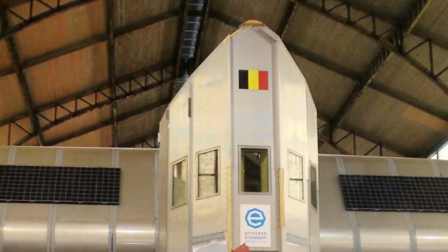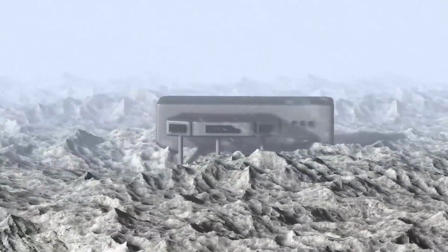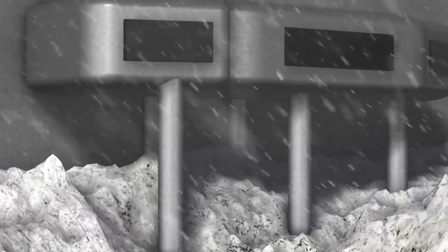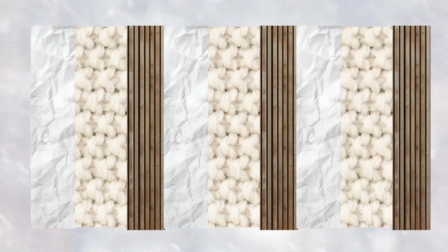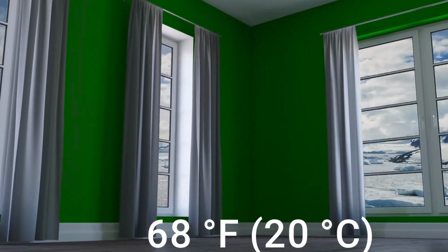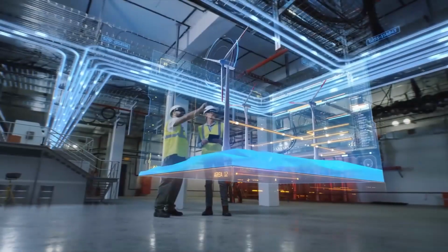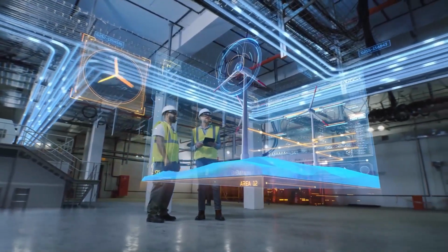Belgium's futuristic Princess Elizabeth Station stays warm using sunlight and heat from people and electrical appliances. It's covered in shiny metal and built on strong rocks, with walls that are more than 1.5 feet thick. These walls have 9 layers of different materials like wool, paper, and wood. The temperature inside stays at a comfy 68 degrees, even when it's freezing at minus 58 outside. The eco-friendly station uses wind turbines and solar panels for power, and it makes more energy than it really needs.